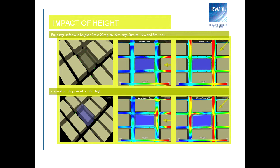What is the impact of height exactly? Well, here's a very crude example using CFD. On the top row, we have a simulation of buildings which are of similar heights. On the bottom row, the central building in the array has been raised by about 30 meters, and what you see on the bottom two right-hand panels is more red at ground level. That's indicative of higher winds at ground level. So standing proud of your environment does tend to cause problems at ground level.